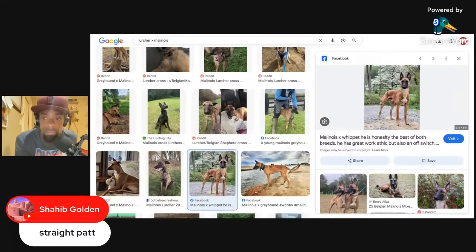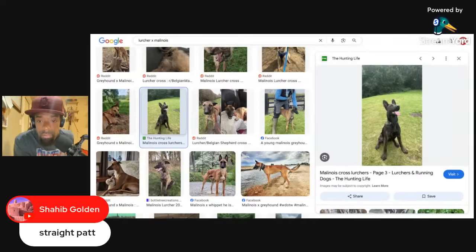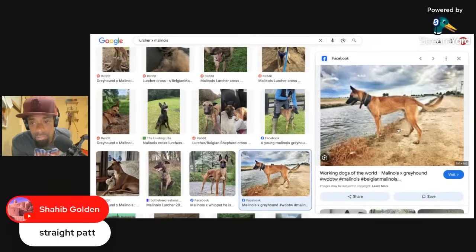This dog looks nice. I don't want to whip it. This dog looks nice, Malinois, Lurcher. That's how I would see it. I would assume they would look like this.